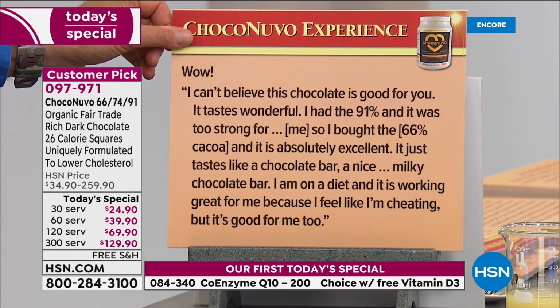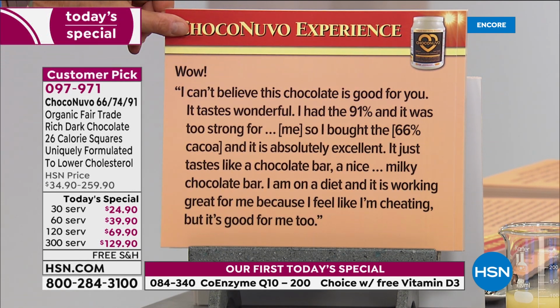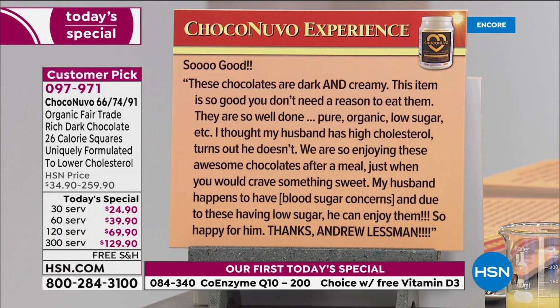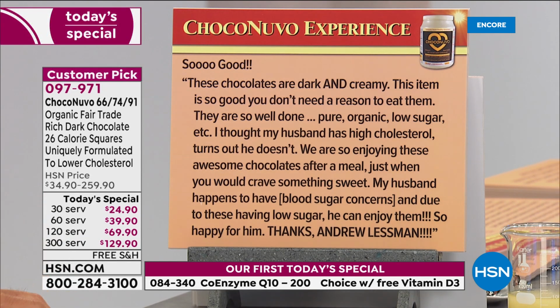I'm on a diet and it is working great for me because I feel like I'm cheating, but it's good for me too. After a meal, chocolate gives you feelings of satisfaction. And at the same time, it's low in sugar. So good. These chocolates are dark and creamy. This item is so good, you don't need a reason to eat them. They're so well done, pure, organic, low sugar, etc.